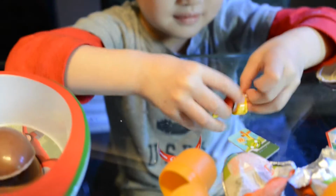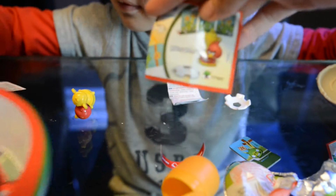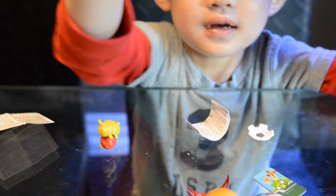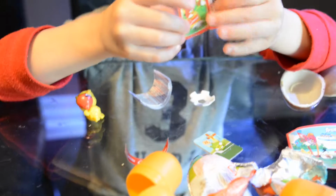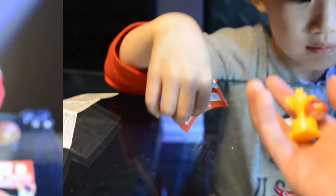Let's see. It's the cup board. There you go. Let's see, what is this? Oh, it's a soccer game. Red Bird won the cup for the game. So we just had another three score signs for the Angry Bird cup. Ooh.